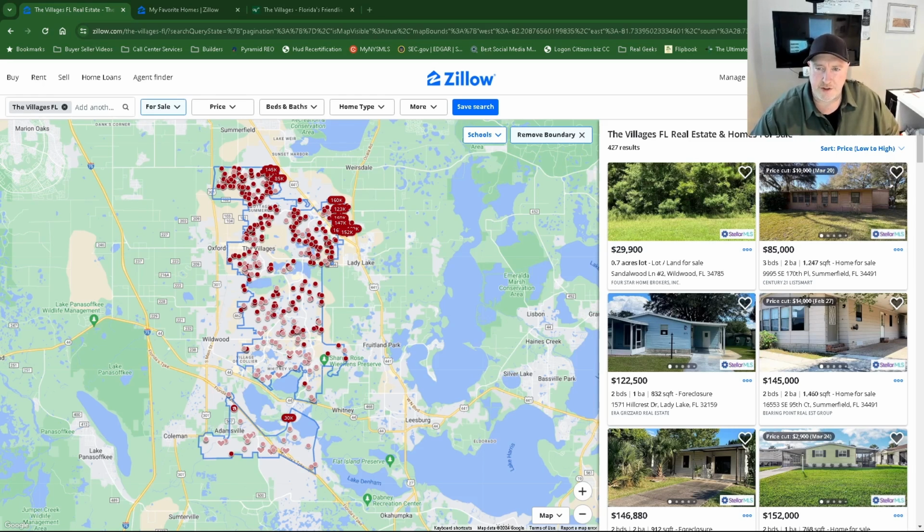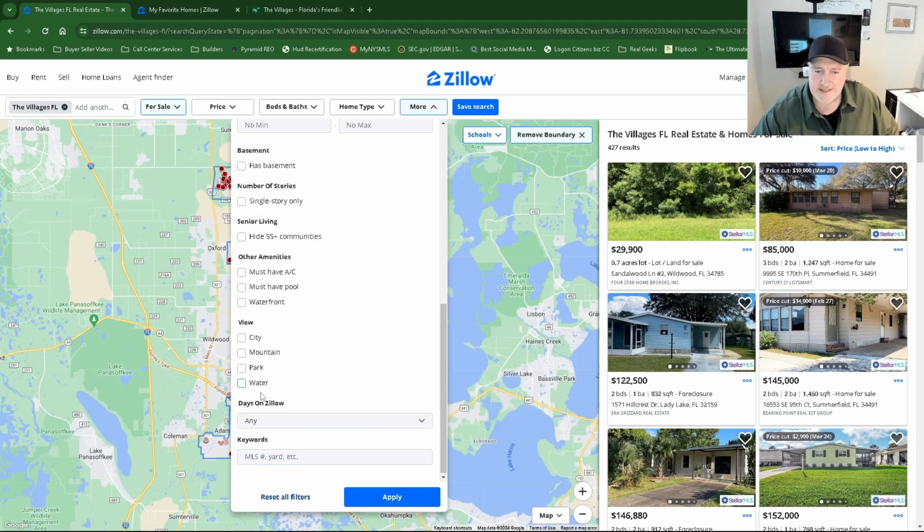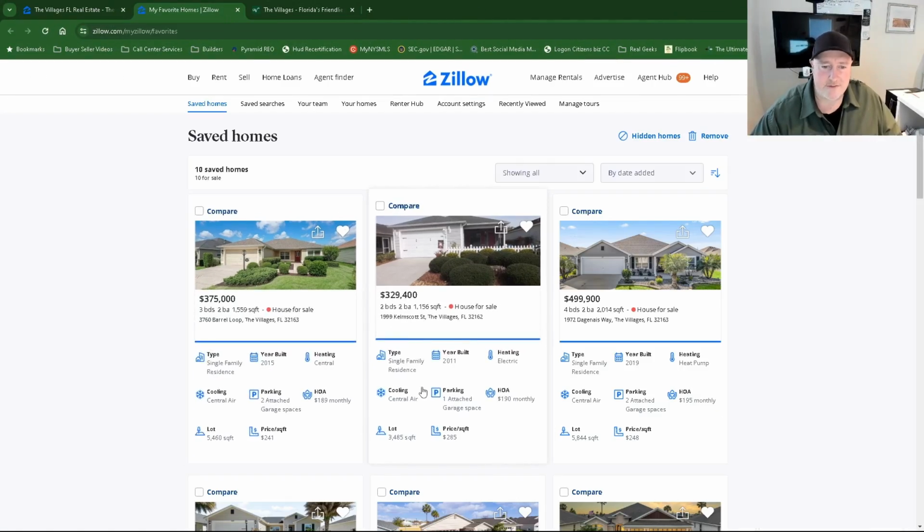If I went into Zillow and changed a couple things here, if I went down into days on Zillow and put it to 90 days, there's about 280 homes out of the 427, give or take. It's probably more than that because there are some areas of the Villages that the Zillow blue line doesn't cover. There's 280-something that have been on the market for over 90 days. But let's go to some of the homes I have saved.